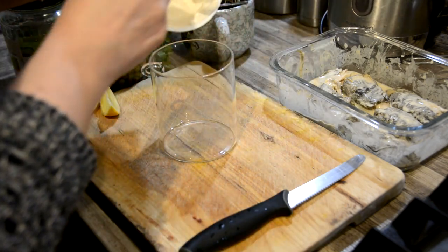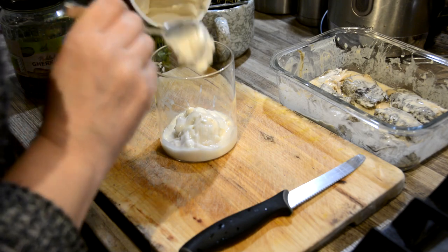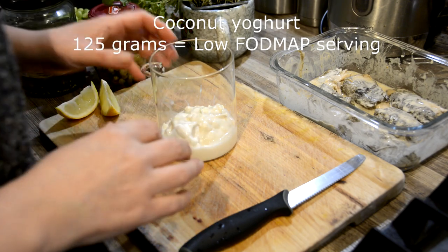And I'm really eyeballing these, I'm not measuring once again. If you were in the elimination phase of a low FODMAP diet, then you would need to measure some of these, although the coconut yogurt does have a really generous serving.